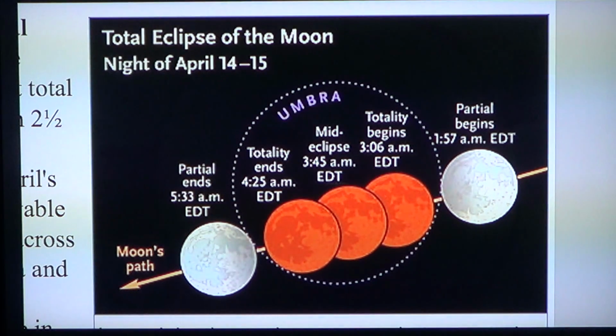One thing you can do, if you're an early riser, is set your alarm clock a little earlier and wake up in the middle of the totality, somewhere around 3:30 or 4 a.m. At least you'll have a few hours of sleep and you'll still be able to see the moon.